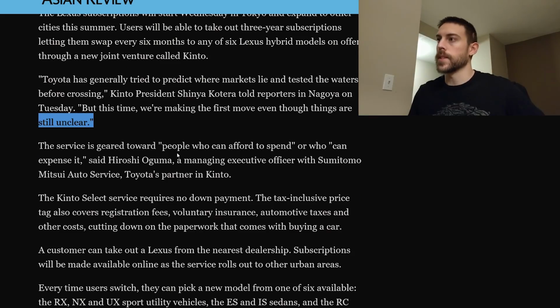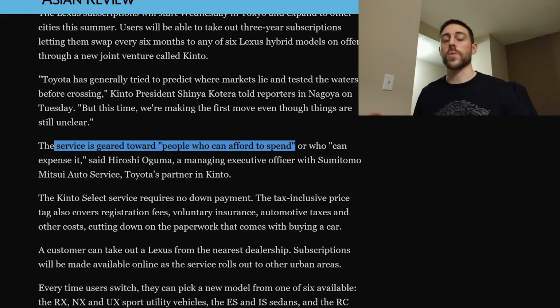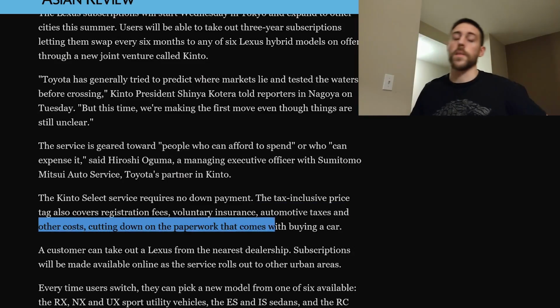Yes, this service is geared to people who have a lot of money to spend. I agree with that. But you've got to start with something a little bit more conservative and low volume to test the waters. The Kinto Select service requires no down payment. The tax-inclusive price tag also covers registration fees, voluntary insurance, automotive taxes, and other costs, cutting down on the paperwork that comes with buying the car.